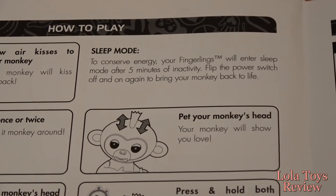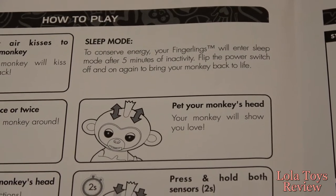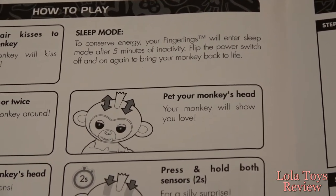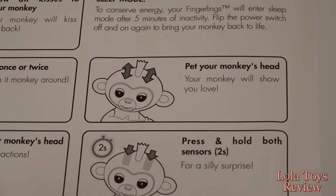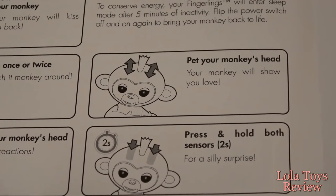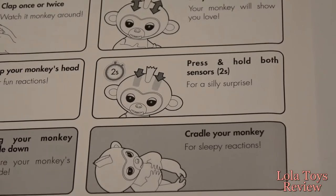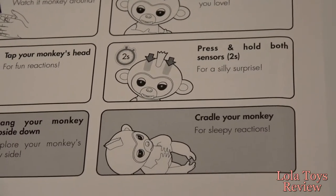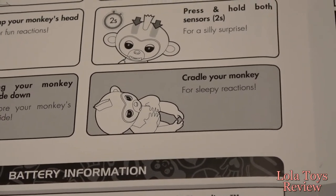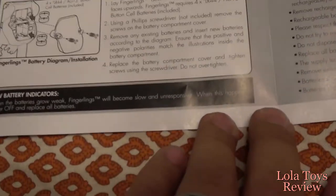Sleep mode. Your monkey will sleep after 5 minutes of an activity. Flip the power switch off and on again to bring monkey back to life. Back to petting your monkey's head. Your monkey will show you love. Or you can press and hold both sensors for 2 seconds and it will do a silly surprise. Cradle your monkey for some sleepy reactions. That is so cool. What are you doing, Boris?